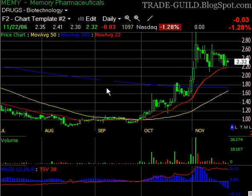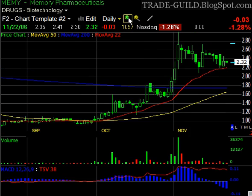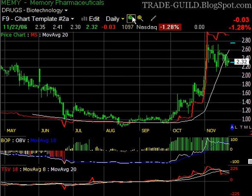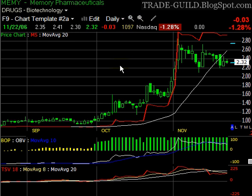And next up is MEMY. This looks like one of those stocks that is just getting ready to explode. It looks like it's coiling up into a nice tight consolidation over here. The volume's trailing off, as you can see, and the accumulation indicators look fantastic. So I've got to put this one at the top of my list for purchases come the next trading day. I guess Friday it would be.